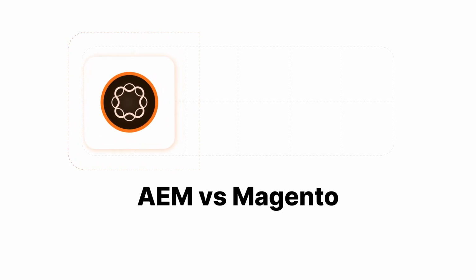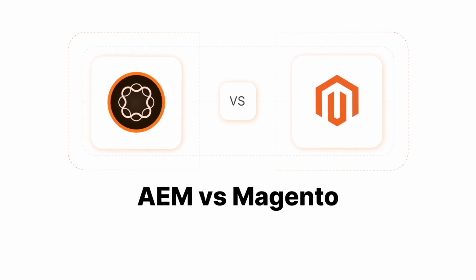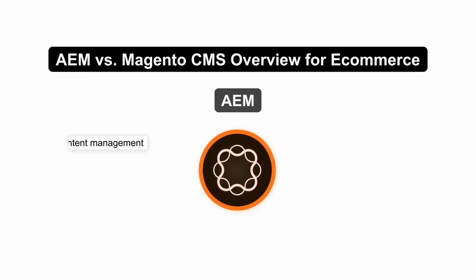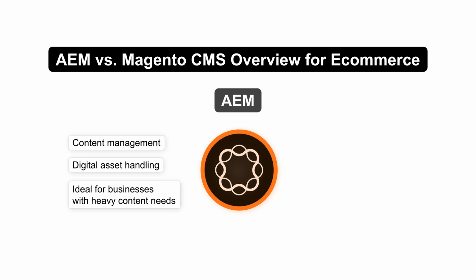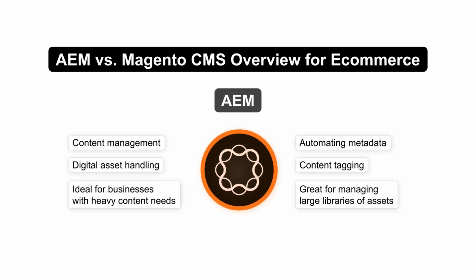Are you trying to decide between Adobe Experience Manager, AEM, and Magento for your e-commerce business? Both platforms are strong contenders, but their strengths lie in very different areas. AEM focuses primarily on content management and digital asset handling, making it ideal for businesses with heavy content needs. It excels at automating metadata and content tagging, which is great for managing large libraries of assets.